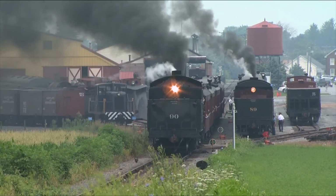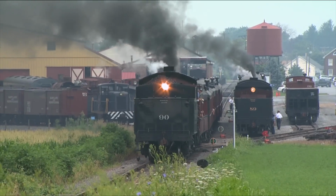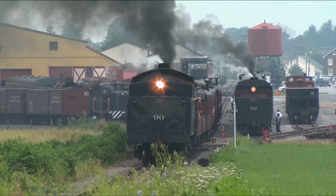The moment the trains leave the maintenance area, they're in Amish farm country and really do resemble trains of a long time ago.